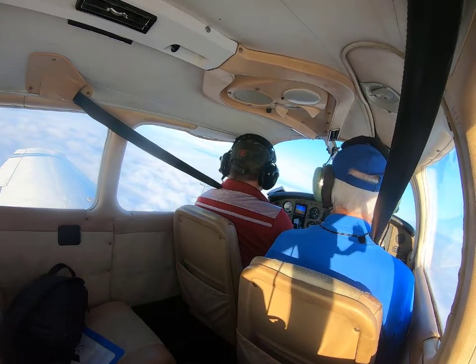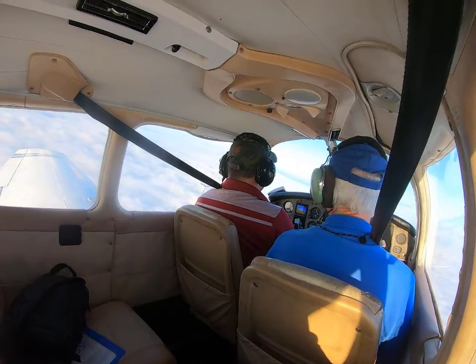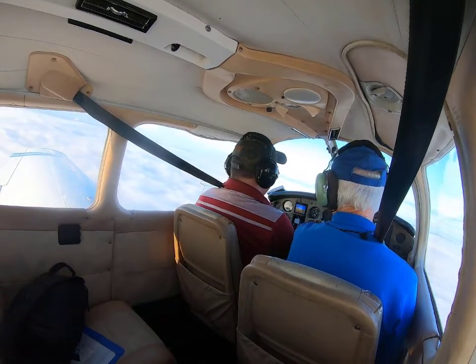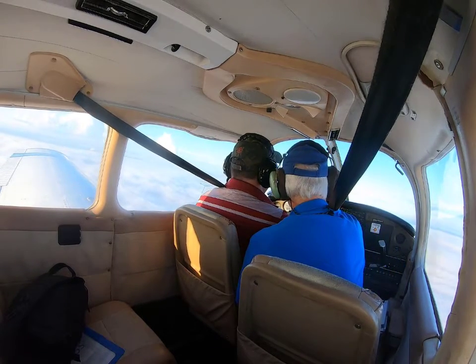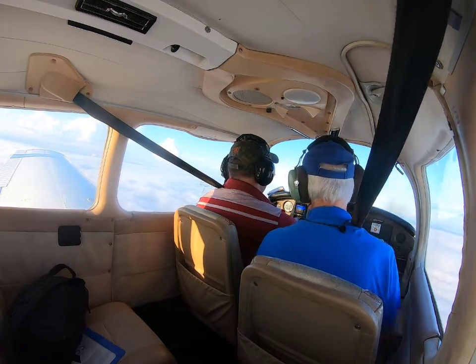All right, let's do another exercise. Let's track outbound on the 250 radial off of Seminole. So we're going from. Okay, so now you're going to have to push that button in. Put it over to course. See the cursor right there, the blue? Turn that. Now make that course 250.